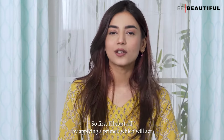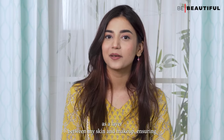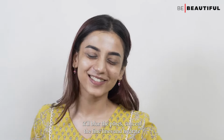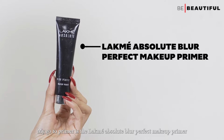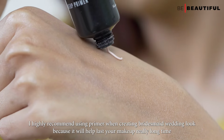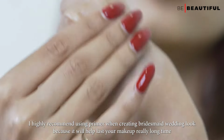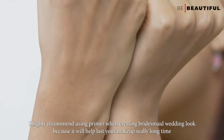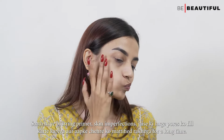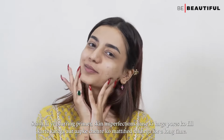So first I'll start off by applying a primer which will act as a layer between my skin and makeup, ensuring it will blur the pores, conceal the fine lines and hydrate the skin. My go-to primer is the Lakme Absolute Blur Perfect Makeup Primer. I highly recommend using primer when creating a bridesmaid wedding look because it will help your makeup last a really long time. This blurring primer will also fill skin imperfections like large pores and keep your face mattified for a long time.